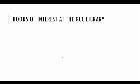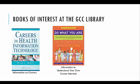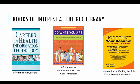These books include books that contain information on careers, providing lists of different careers and industries along with important facts and information about each. Second, we carry a number of career books to help you understand your own career interests. One good example is the Do What You Are series, which can help you match a career to your personality and aptitude. Finally, we also carry a large number of books designed to help you get the job. For instance, we have books on writing resumes, drafting cover letters, and preparing for the job interview.